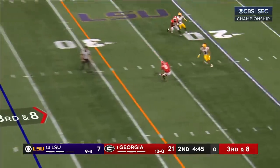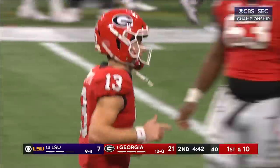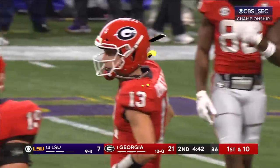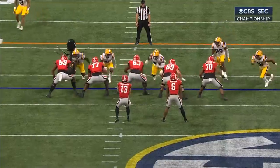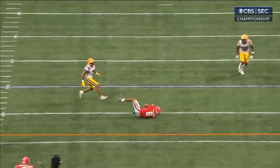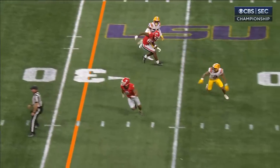Bennett fires down the middle, complete, first down. And it's Dominic Blaylock again. Stetson Bennett felt it was an all-out blitz on him, and he knew he had one-on-one. He just had to wait just long enough. He sees it man-to-man right in the face of the blitz. He lets that ball go. Courageous throw.